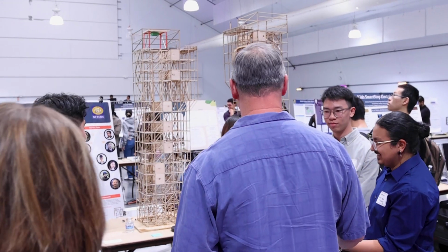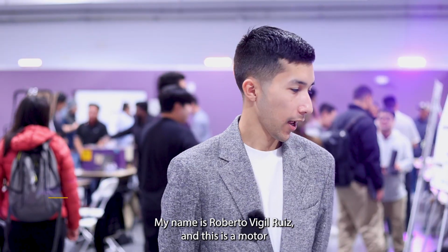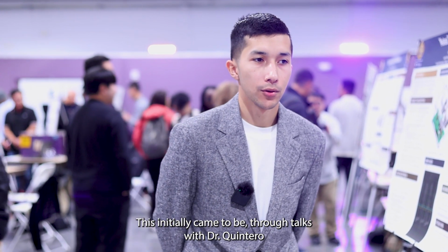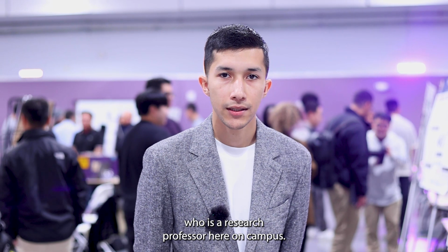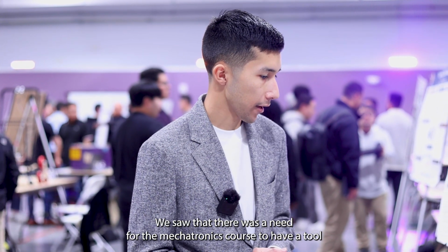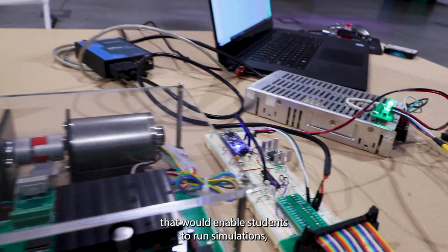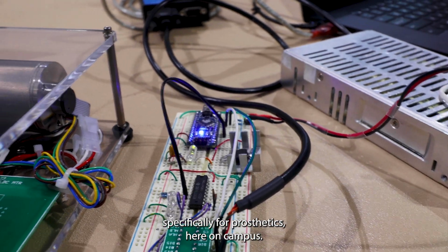Hello everybody, my name is Roberto Vigil-Ruiz, and this is a motor test station that I built for the SFSU campus. This initially came to be through talks with Dr. Quintero, who is a research professor here on campus. We saw that there was a need for the mechatronics course to have a tool that would enable students to run simulations, specifically for prosthetics here on campus.